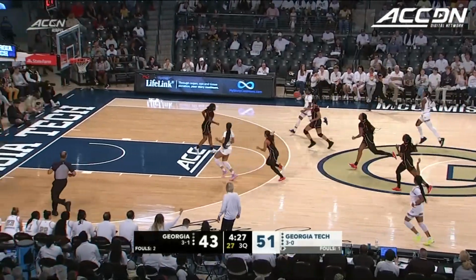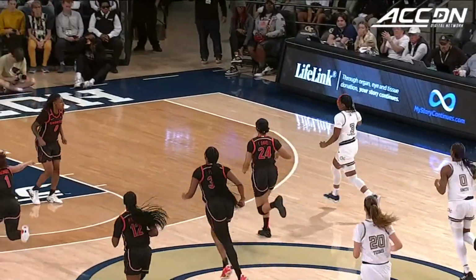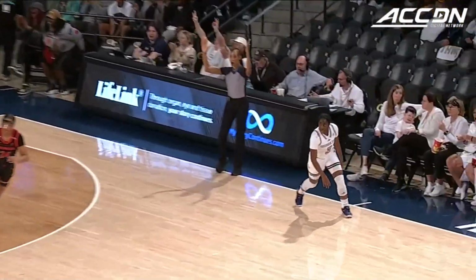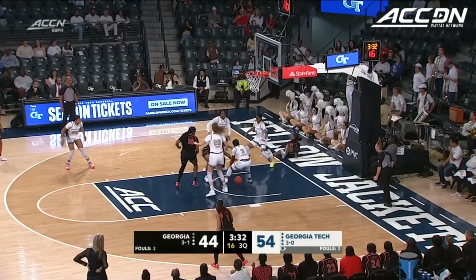And you know the Yellow Jackets want to run. And they want a step back three, and they've got a step back three. 18-4, and Dani Carnegie filling it up. She had 15 points in the first half. She has attempted just one field goal in the second half.